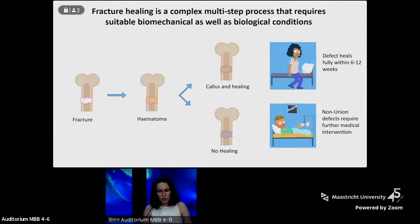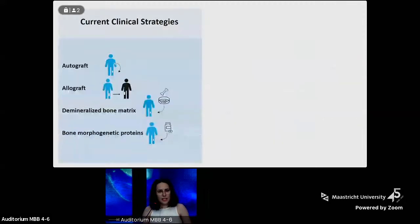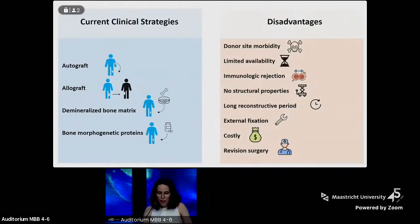In order for bone to self-heal, the suitable biomechanical and biological conditions are required. When these are met, bones tend to heal within 12 weeks. However, in non-union defects, further medical interventions are required because these conditions are not met. Current clinical strategies to deal with non-union defects are based on autografts, allografts, demineralized bone matrices, and bone morphogenetic protein injections. However, they all possess a series of disadvantages such as donor site morbidity, limited availability, lack of structural properties, high costs, or the need of revision surgery.